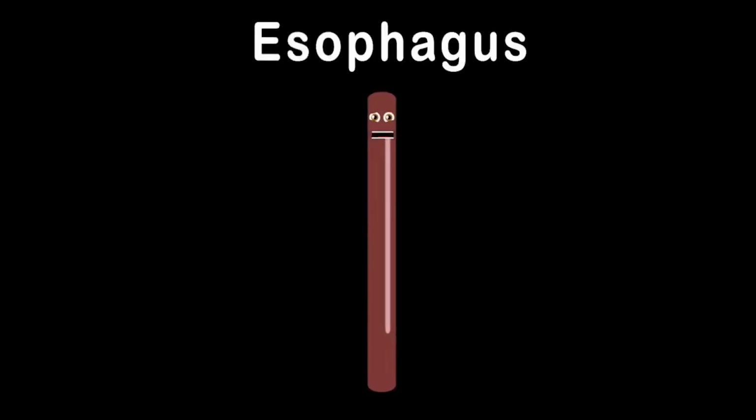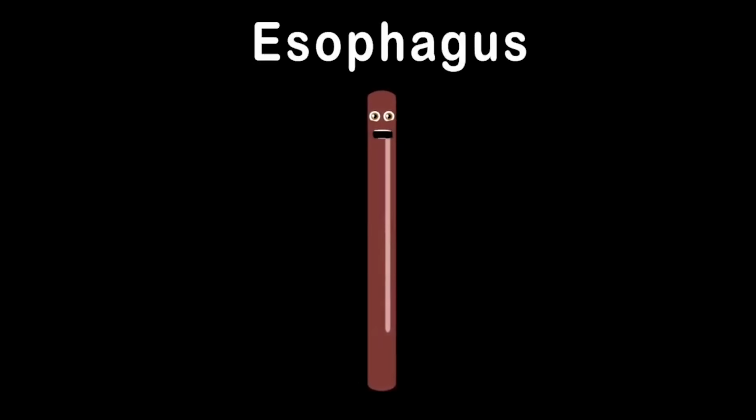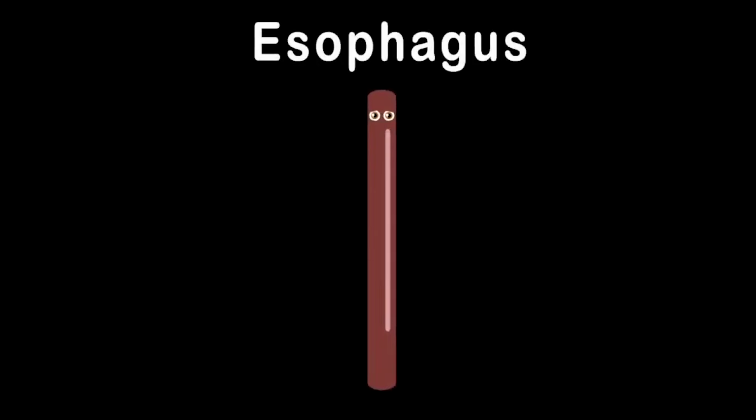Esophagus. Attached to the back of your trachea. Digestive system's muscular too. I bring your food down to the stomach and you. I am your esophagus.